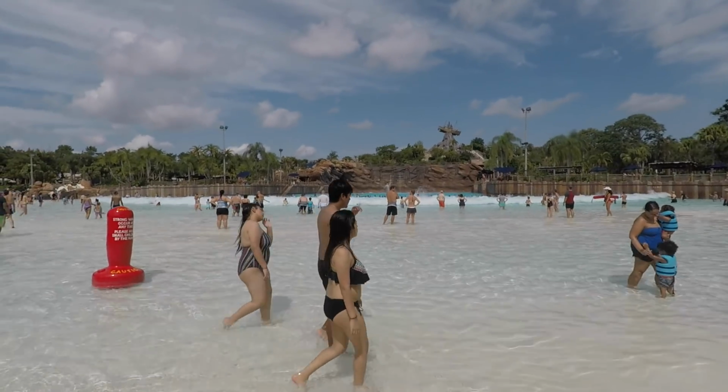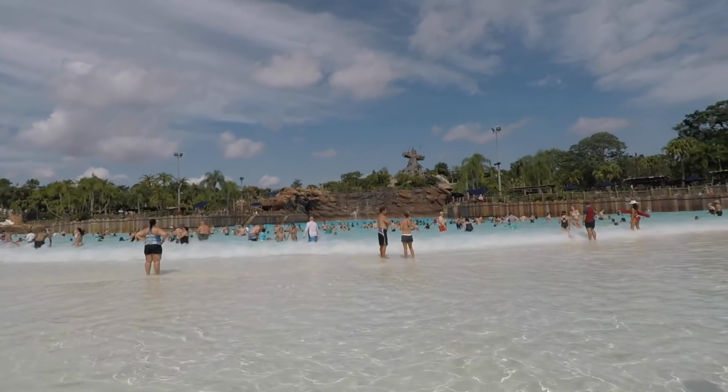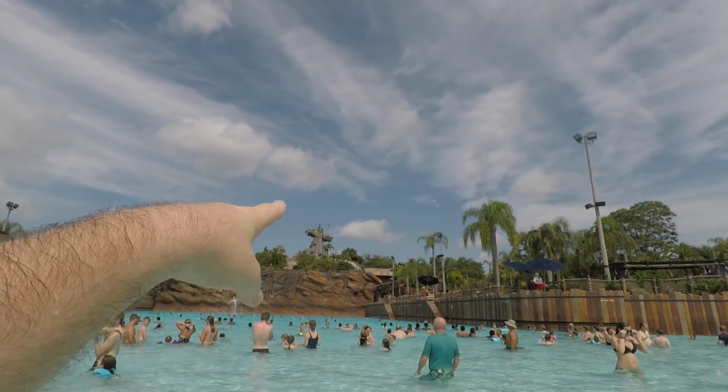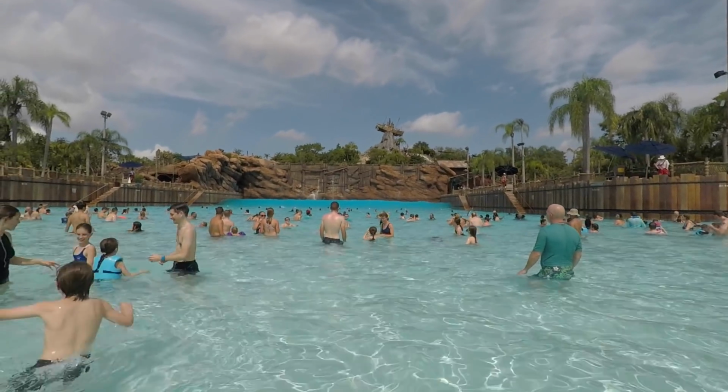One of the world's largest wave pools. Pretty awesome, and they actually do surf here. In the mornings, they have surfing lessons. And straight ahead, you can get a really good view of Miss Tilly and Mount Mayday. This is so awesome. Oh, here comes the wave.